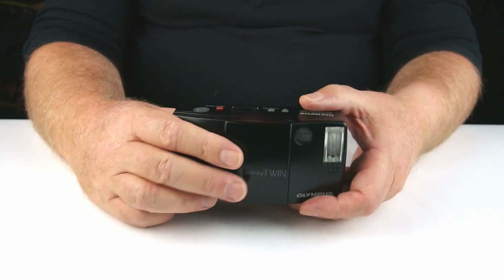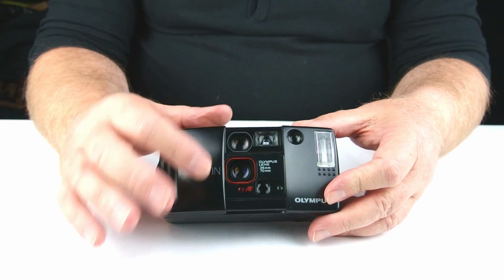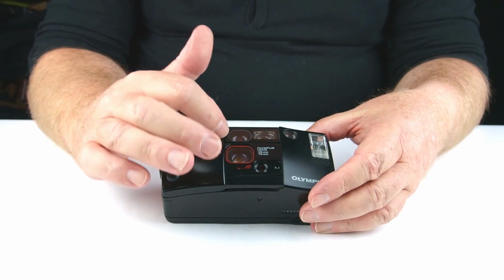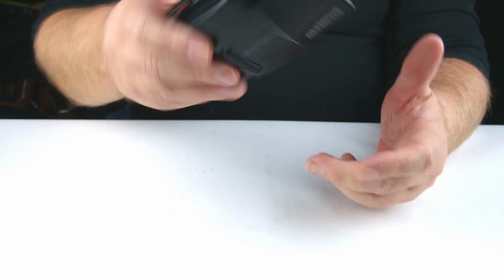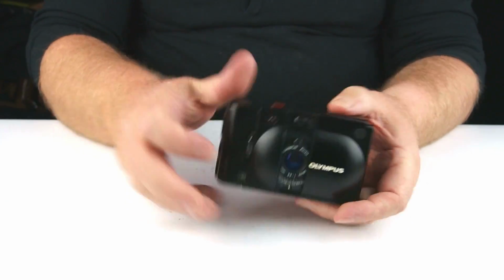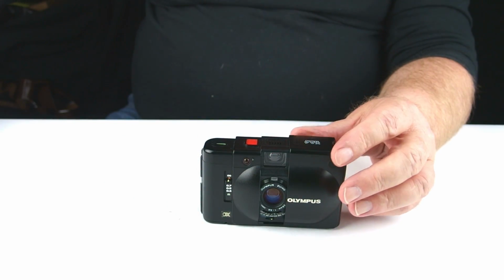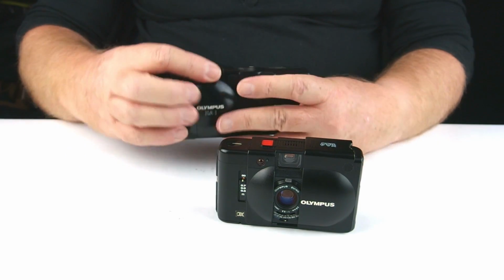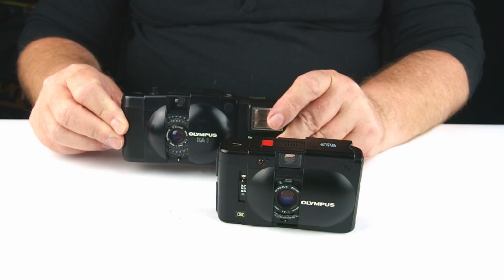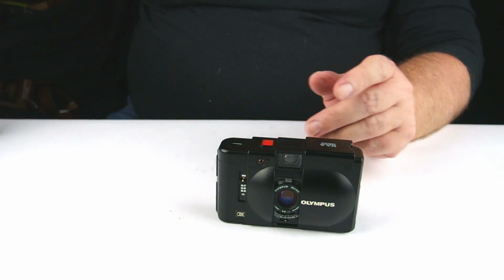Well, in no particular order really from there, the Infinity Twin with the two little lenses, I liked a real lot. I'm going to run out of space here. The XA4 I absolutely loved, and that will stay in the collection. The XA1 I couldn't stand. It was a pile of crap, and won't be staying in the collection. I didn't like it at all.